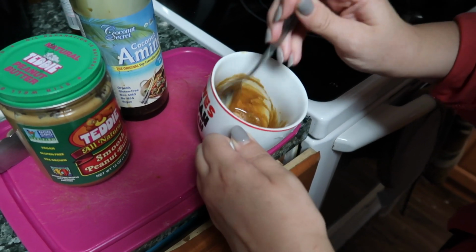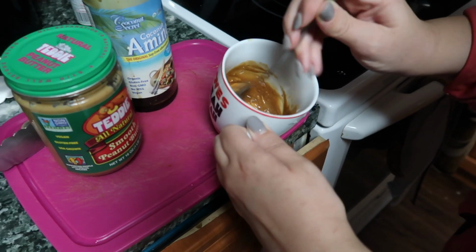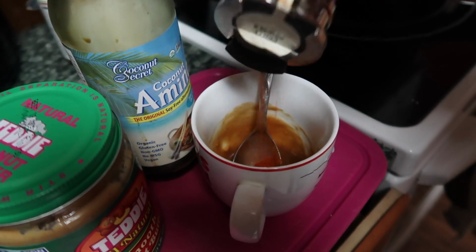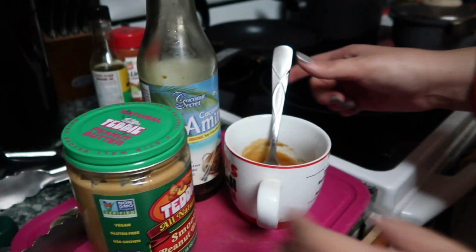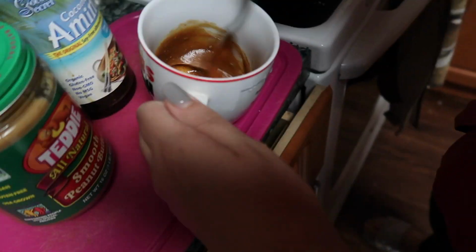I mean, maybe I could put a little bit of spice in it? Spice in it, yeah. We're gonna add just a little pinch of chili powder. A little bit more than a pinch. Hopefully it doesn't come out too spicy.